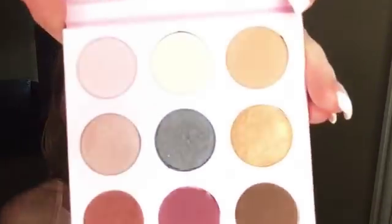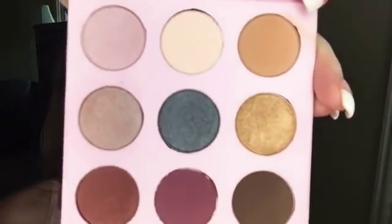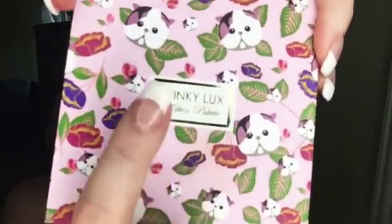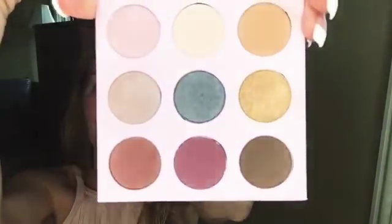I've used this palette a couple of times. Look how beautiful it is. This is called the Kitten Palette. It has a nice magnetic closure and kittens on it, and it's just really pretty. So I'm gonna just fast forward through me applying my makeup.